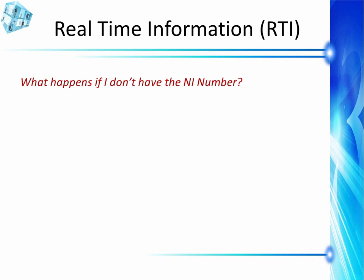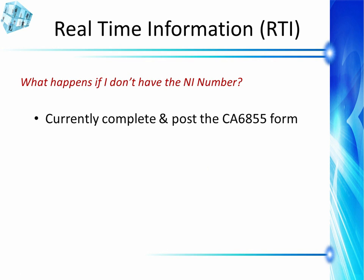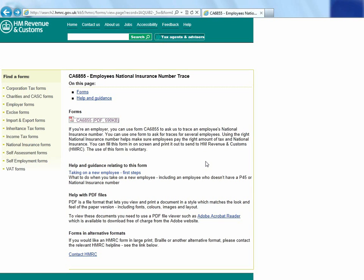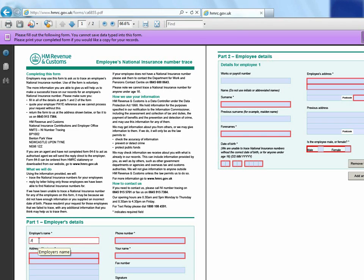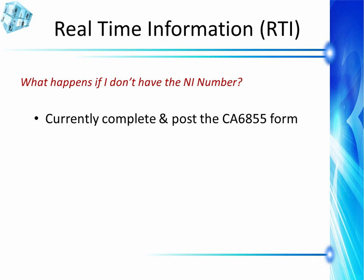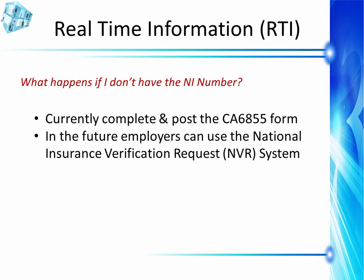So what happens if I don't have the NI number? Currently, the employer can go onto the HMRC website and fill out the interactive CA 6855 form on behalf of the employee and post this back to HMRC to issue an NI trace. In the future, HMRC are looking to introduce an online national insurance verification request system. This is designed to speed up NI number checking.